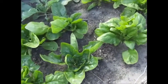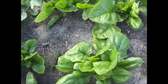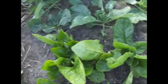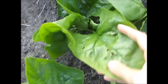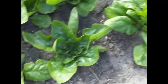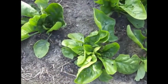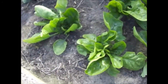Okay, so I'll start off at the spinach. Now this is the variety Winter Queen, and it has been doing superbly. We've been harvesting lots and lots from it, and it has been just absolutely pumping out lovely, big, healthy leaves. I've been using them nearly every day for making sandwiches, and every few days for salad. They're really good for bulking up salads, and we can have a salad every couple of days for the whole family. So they've been doing very well.